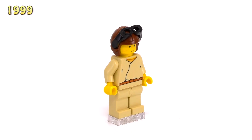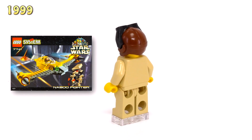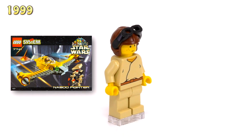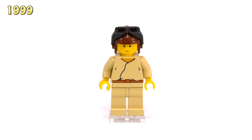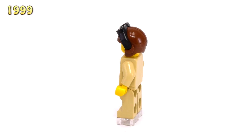And our first one here came out in 1999 in the set Naboo Starfighter 7141. And this minifigure is pretty basic. He is all tan with only some very basic printing on the front, and he's got a simple minifigure face with just some eyebrows and freckles. But I do like the brown helmet and goggles that can flip up and down.